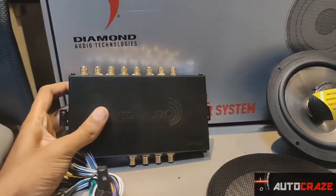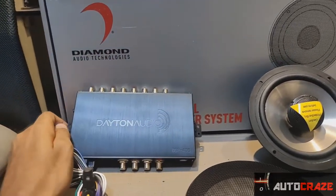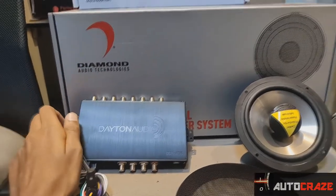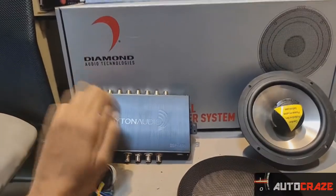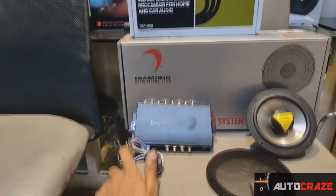This is how the DSP 408 looks like. I'm personally running this in my car and it's an excellent DSP at this price range. There are too many DSPs out in the market and too many misconceptions on DSPs. I'll try making a video on DSPs alone, on what their significance is and why you need to go for a DSP, later on.